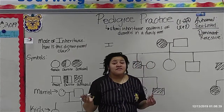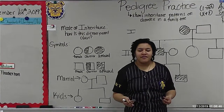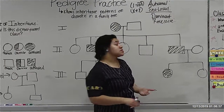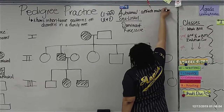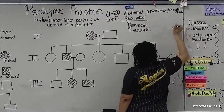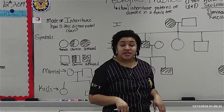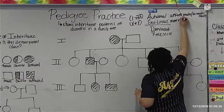Now you also have to figure out whether it's dominant or recessive. We're going to figure that out. If it's autosomal, it affects males and females equally. If it's found on chromosomes 1 through 22, just as many males are shaded in on your pedigree as females. But if it's sex-linked, more males are going to be shaded in.